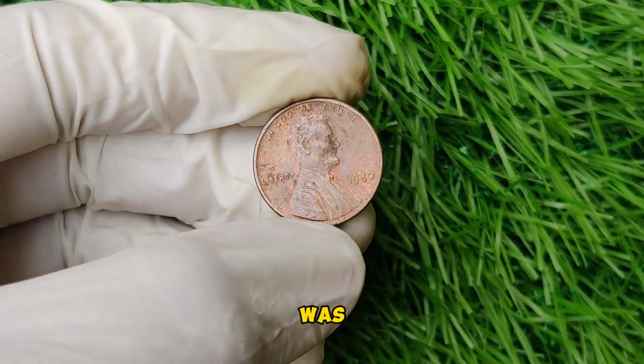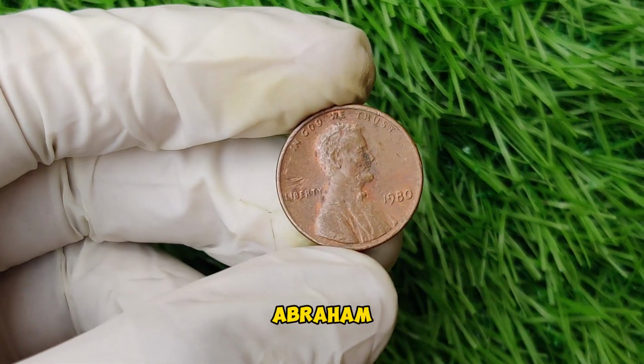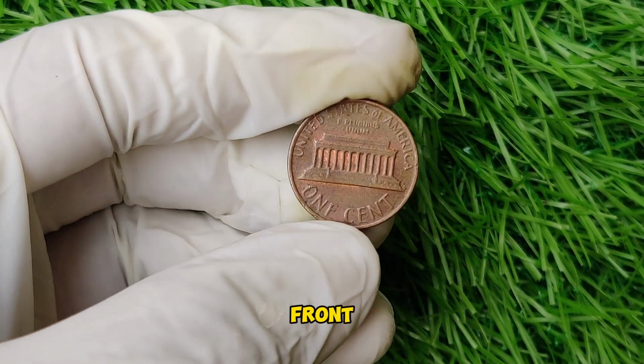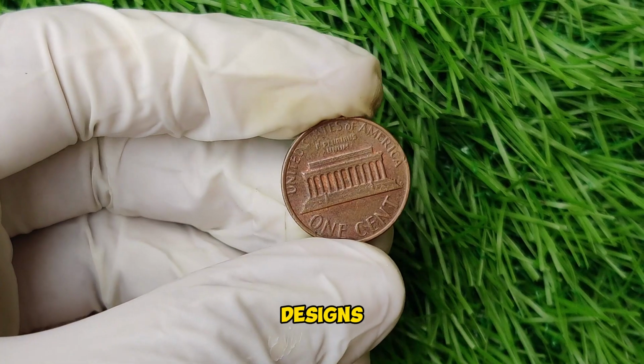To understand the value of the 1980 Lincoln penny, let's first look at its history. The Lincoln penny was first introduced in 1909 to commemorate the 100th anniversary of Abraham Lincoln's birth. It was designed by Victor David Brenner, featuring Lincoln's profile on the front and 2 wheat ears on the reverse, hence the term wheat penny for earlier designs.